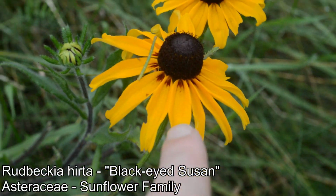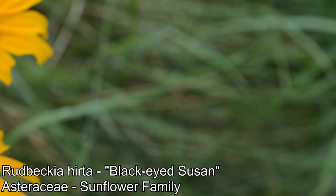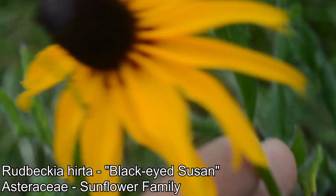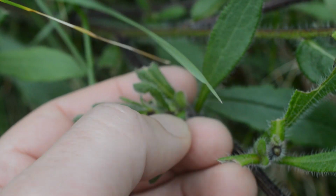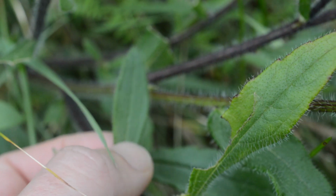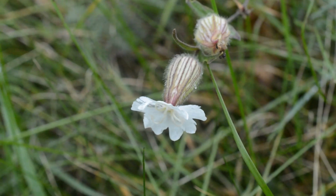It's Asteraceae, lovely Rudbeckia hirta here. Black-eyed Susan, native to pretty much all of North America. You can see where it gets that epithet. Entire thing's covered in strigose hairs. Little hairy, fuzzy, lobed leaves. Actually, there's a few Rudbeckias. This is hirta. You get Rudbeckia triloba too, which pretty much looks the same, but it's got lobed leaves to it. And then a non-native, but still pretty cool.